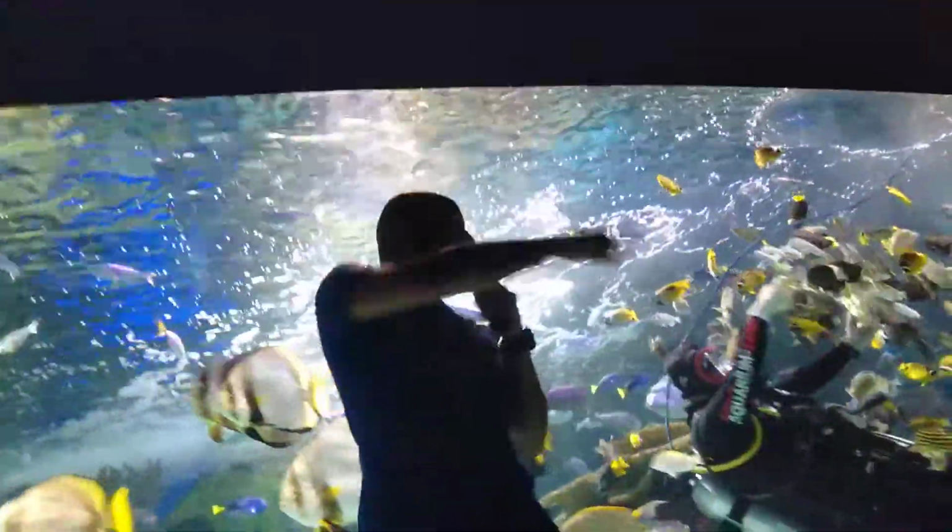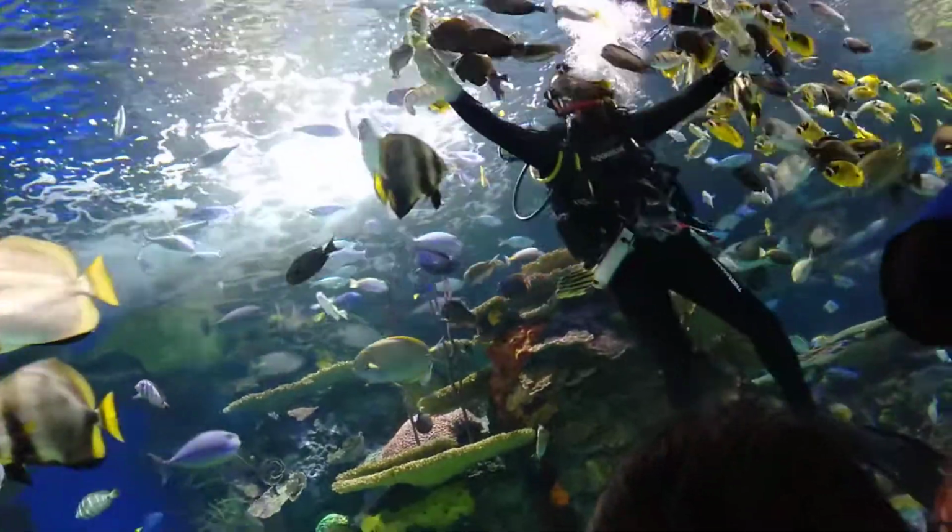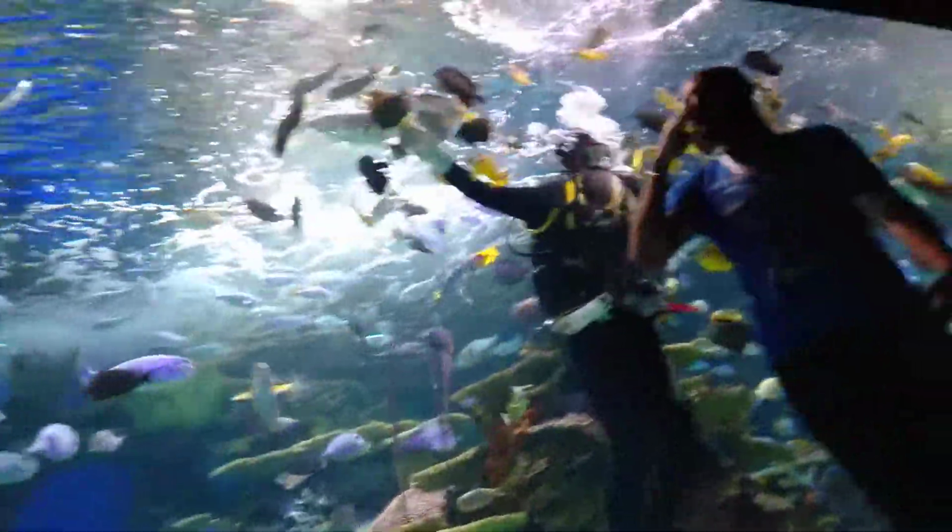Unicorn fish! Say that again? Unicorn fish! Say that loud and clear. Unicorn fish! That is correct. This is a unicorn fish.